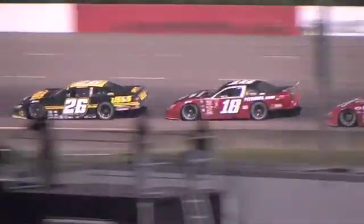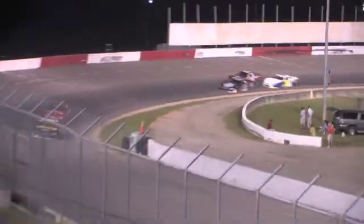Once Bubba Pollard took the lead, it wouldn't be too long before we got back to Augie Grill and Bubba Pollard action.